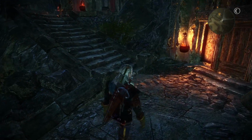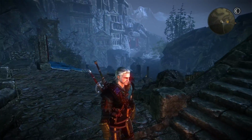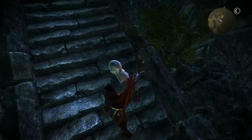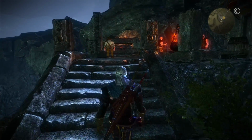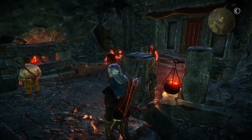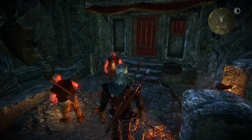It took me a while to actually find this place. I've been running around for the past 10 minutes looking for a staircase with a door behind it, or near it. Friends, can you help me out?